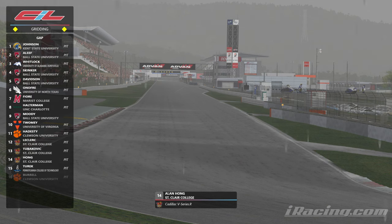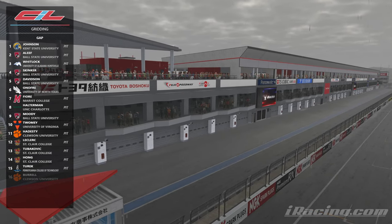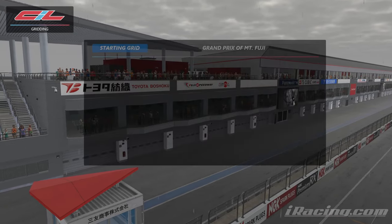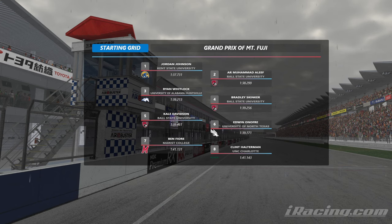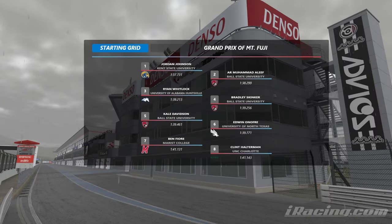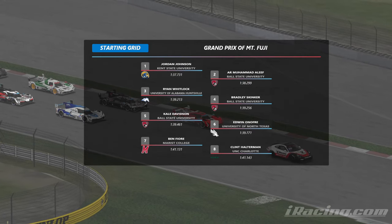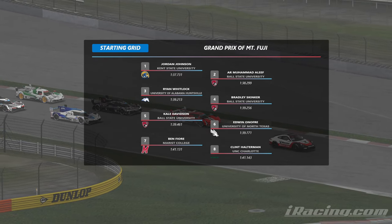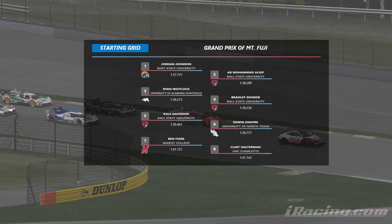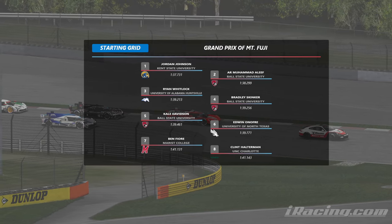We're going to go to the grid here. These drivers are going to hit the grid. Confirmation on our grid for tonight, but we'll look one more time at the starting lineup here. Jordan Johnson from Kent State will roll off on pole with R. Muhammad Ali from Ball State to his outside. Ryan Whitlock from Alabama Huntsville will roll off third with Bradley Skinker of Ball State in fourth. Another Ball State car, Cale Davidson in fifth with Edwin Onofre from UNT in sixth. Marist College's Ben Fiore rolls off seventh while Clint Halterman of UNC Charlotte will roll off eighth tonight.